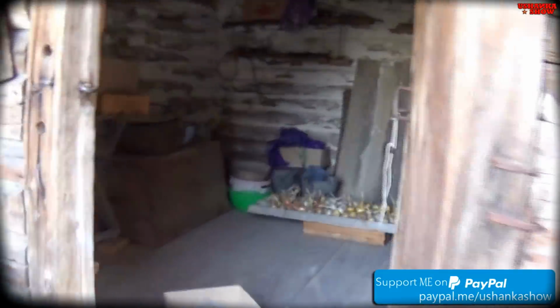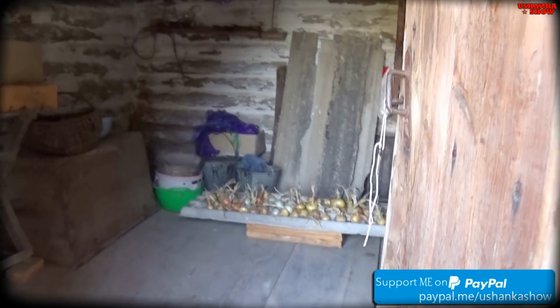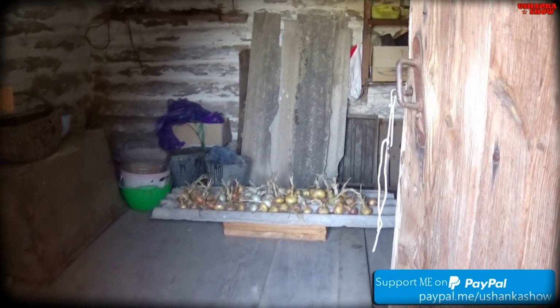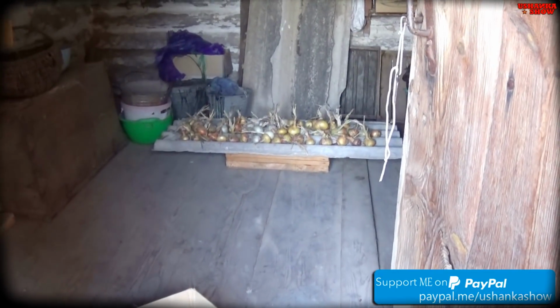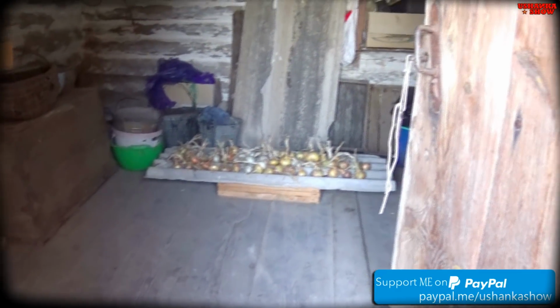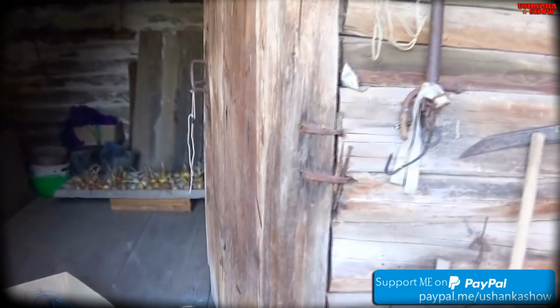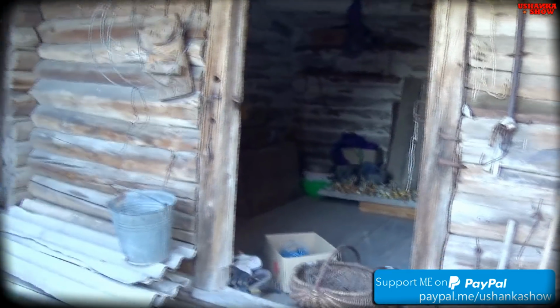That's another little storage room, where previous owners' father-in-law lived. It's kind of scary, but she's using it to dry her onions and other goods from the garden. Because actually they brought power to only this room.